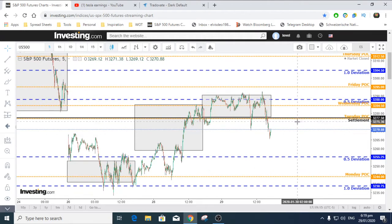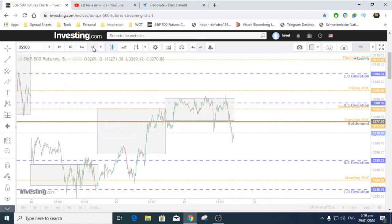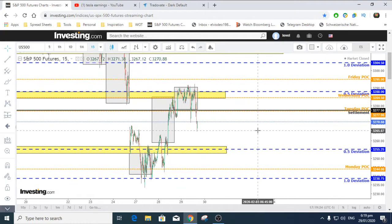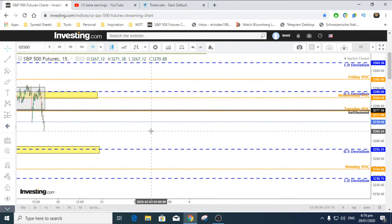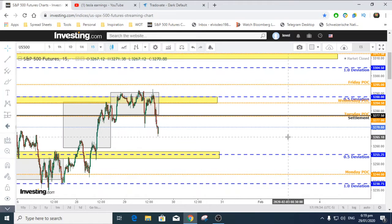I have already inputted the deviation levels, which are at 55 and 38. So we have two deviation levels we're looking for. We closed out of value also, and this is 85, 84, 85. This is the point of control today.